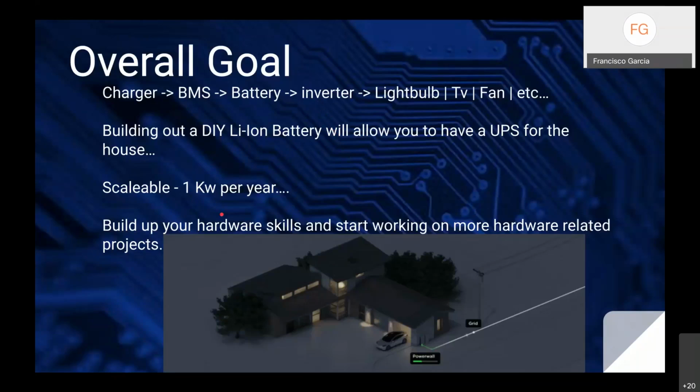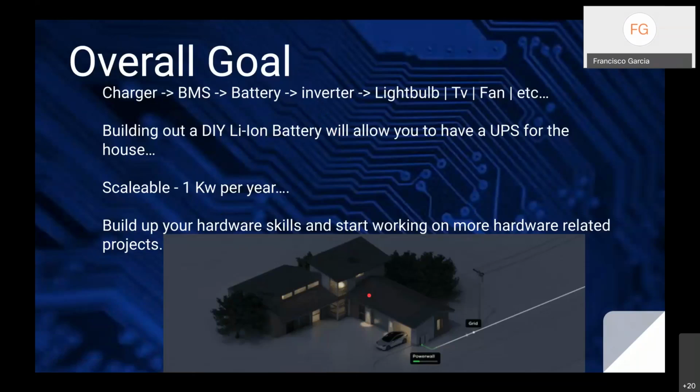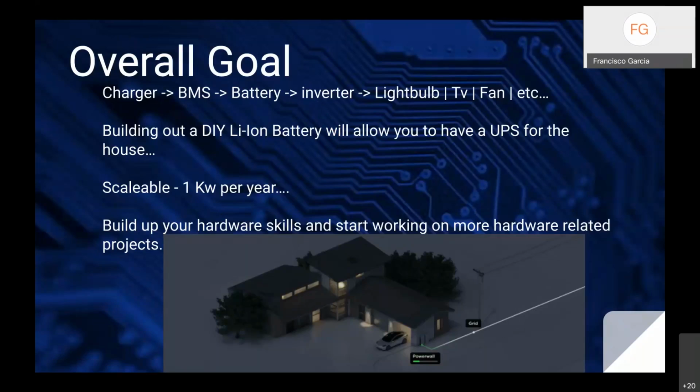And again, that always leads you up to the ability to hook up more solar arrays into your home, right? I found this project really, really great to increase your hardware skills and start working on more hardware related projects.